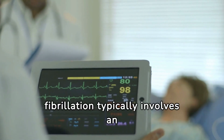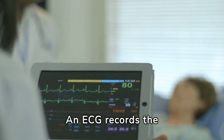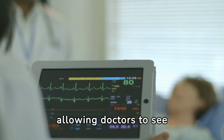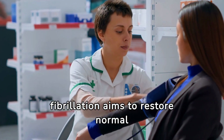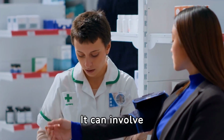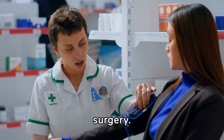Diagnosing atrial fibrillation typically involves an electrocardiogram or ECG. An ECG records the electrical signals in your heart, allowing doctors to see any irregularities. Treatment for atrial fibrillation aims to restore normal heart rhythm, prevent blood clots, and reduce symptoms. It can involve medication, lifestyle changes, or sometimes surgery.